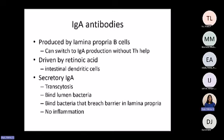It goes from the lamina propria and can undergo transcytosis. It can bind to the luminal bacteria so that they are either swept away or neutralized because they cannot breach the barrier. However, the IgA that binds to them does not cause inflammation, which is important for the intestine.